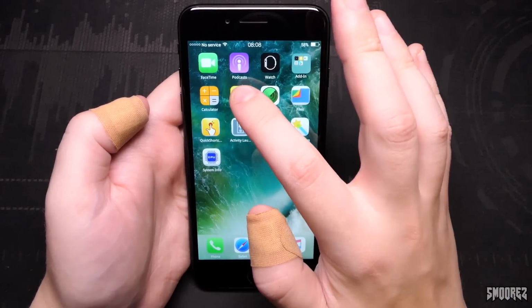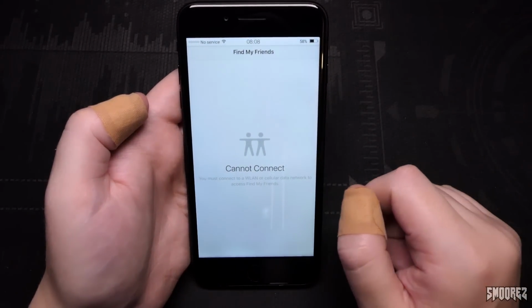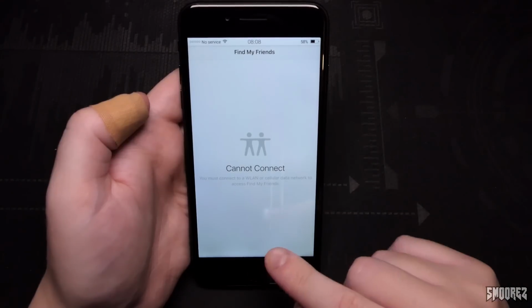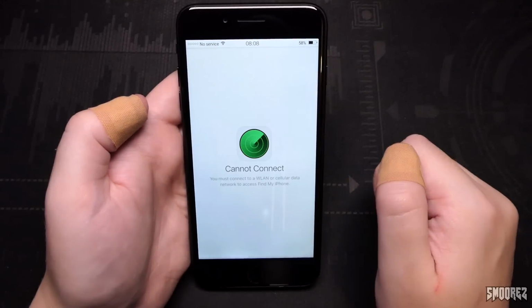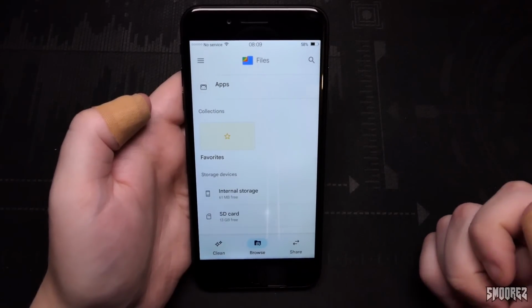Oh, the update came up again. Find Friends. Go on, show us. No, there you go. That's just an image, isn't it? That is definitely an image. You must connect to a WLAN or cellular data network to access Find My Friends. Well, that's sad. Find iPhone: cannot connect. Google Files. We've got 61 megabytes of internal storage free.